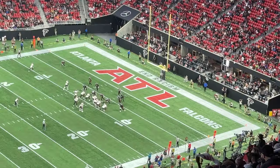Those guys have amazing arm strength. They make it look easy, but I know that's hard. All right, let's tie this game up with this field goal right here. And it is good.